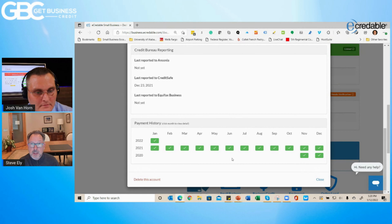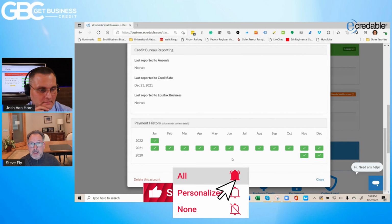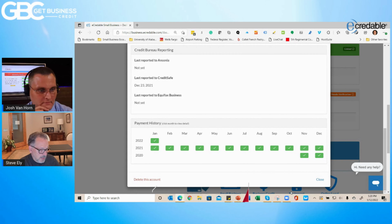That's really important because when you report to the business credit bureaus, payment history is super important. If we can only start this month and going forward, okay, we can do that. That's going to help. But if I can get 24 months of history for you and put that into your credit report, that's going to help a lot more. And so you can see here where we've reported all these different months.